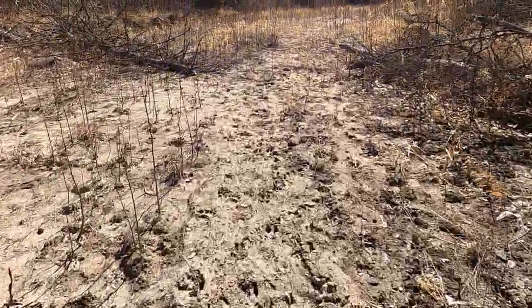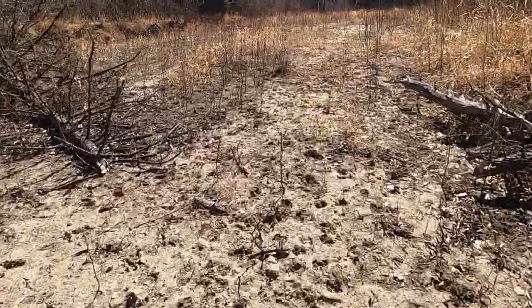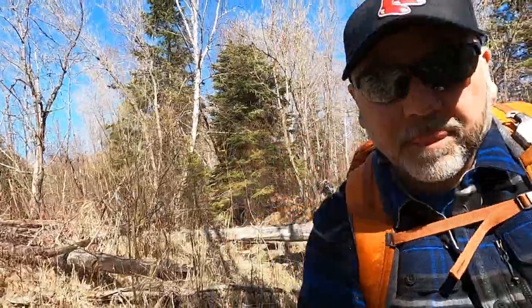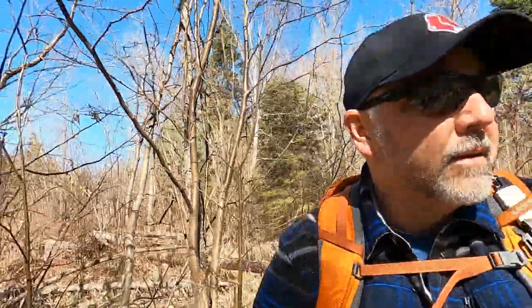Lots of deer tracks here. I'm skirting along the edge of the river. The one downside of following a river is sometimes you can't follow the river. So I'm just going to skirt along the bank. Look for a spot where I can get back out to it and not be in the water.